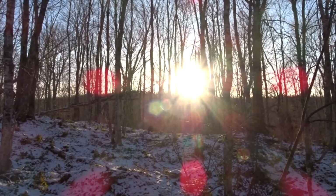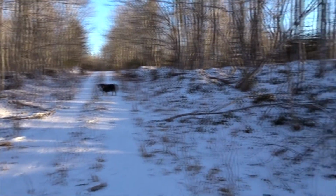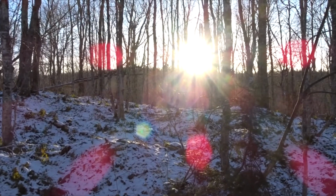Well, the sun is on the horizon and it's 0, maybe minus 5 Fahrenheit. And poor old Will-O-Wisp over there is really telling me he wants to head home. He's getting cold. So I think it's about time I call it a day.